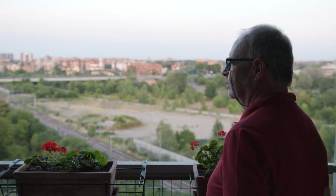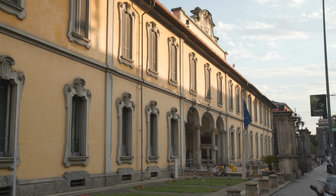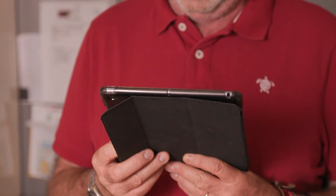Throughout the pandemic, Fabio Zucca had to go through long periods without being able to see his 87-year-old mother, Ubertina, in person. At her care home in Milan, many people are vulnerable to infection. For much of the last 2 years, their only method of contact was by video call.